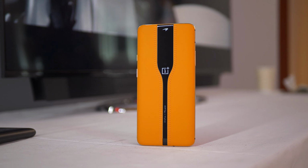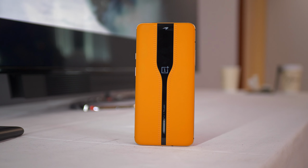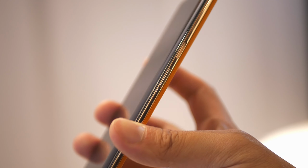And then the curves on both the back and the front make the phone feel a lot thinner than you might expect. Also, oddly enough, the phone actually felt pretty light, so that's something that I really want to see OnePlus bring to even more phones moving forward, this super sleek design. It seems like they've really gotten it right in this concept phone after the OnePlus 7 Pro and the 7T and the 7T Pro, of course.